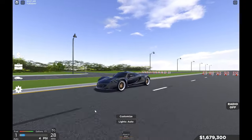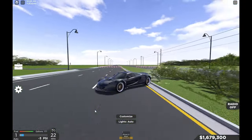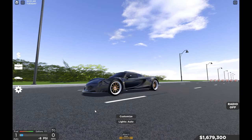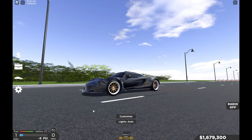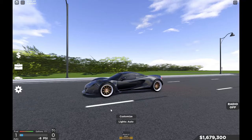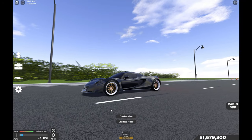Now, of course, I'm sure people probably have made faster, but I do have to say it is a simple and probably one of the cheaper ways to make the fastest hypercar. And yeah, so pretty cool. And I think we did all right.